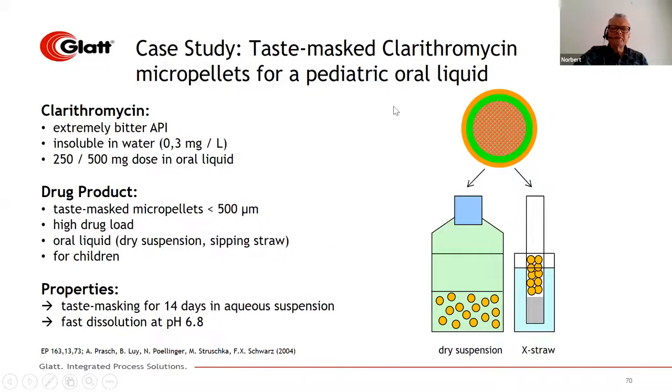Here is an example where this technology has been applied for a commercial product. We have a taste-masked clarithromycin product. A pediatric oral liquid had to be developed. Clarithromycin is an extremely bitter API. It's almost insoluble in water, but the dose is quite high. So what we had to do is to taste mask the drug.